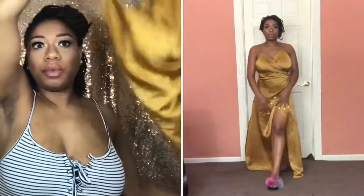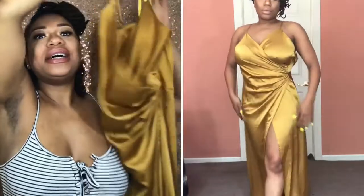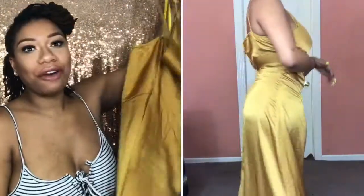The next item was this yellow dress. I wore this on my birthday, the morning of. I cleaned up in this outfit, and I also did my facial. I got ready and put my makeup on in this outfit. It just had me feeling nice and regal.